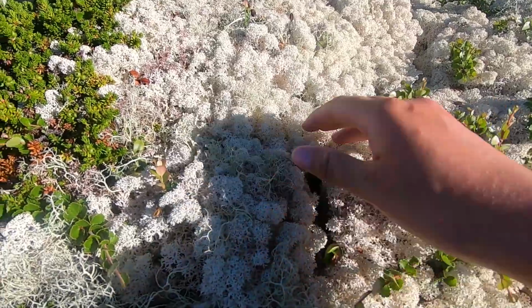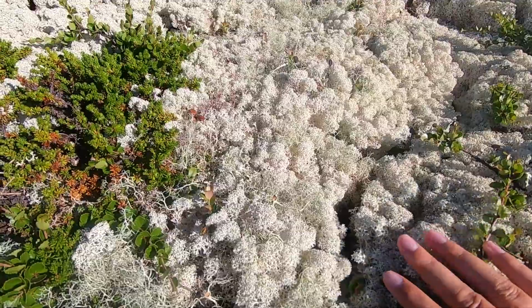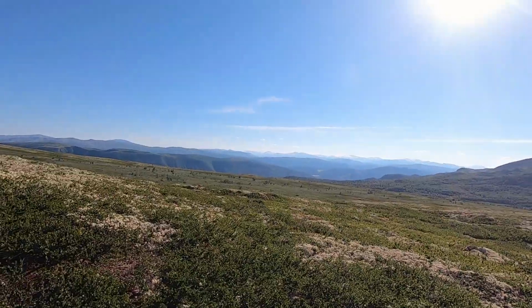Stopping to feel the lichens. It's important to feel nature, not only to look at it. It's nice and windy up here. That helped cool us off.